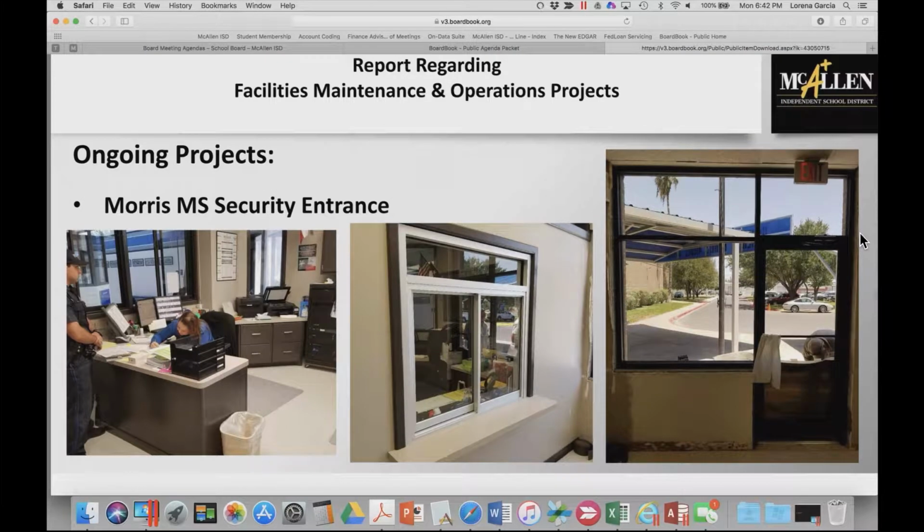And then Morris, we went ahead and were trying different options with Morris. We ended up going with this option, which is another entrance that you see on the right slide, off to the left as you're facing the front of the school. And now you have a brand new reception area with all new built-ins with the reception window as well.